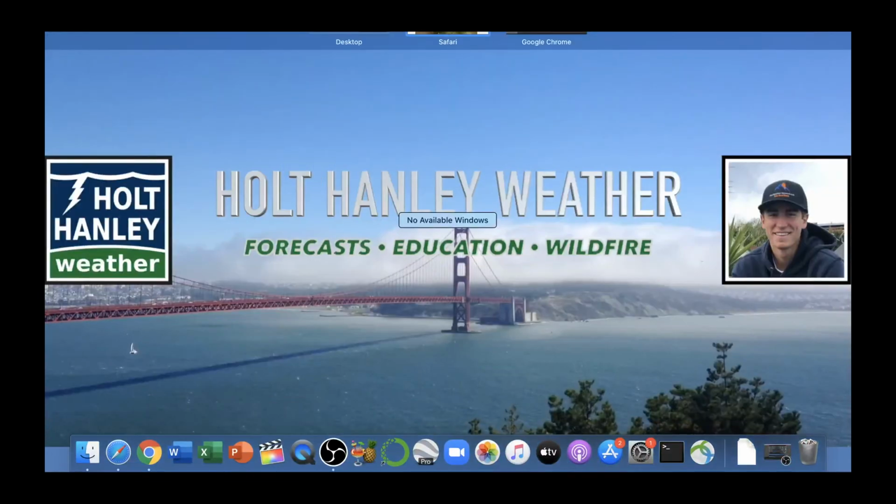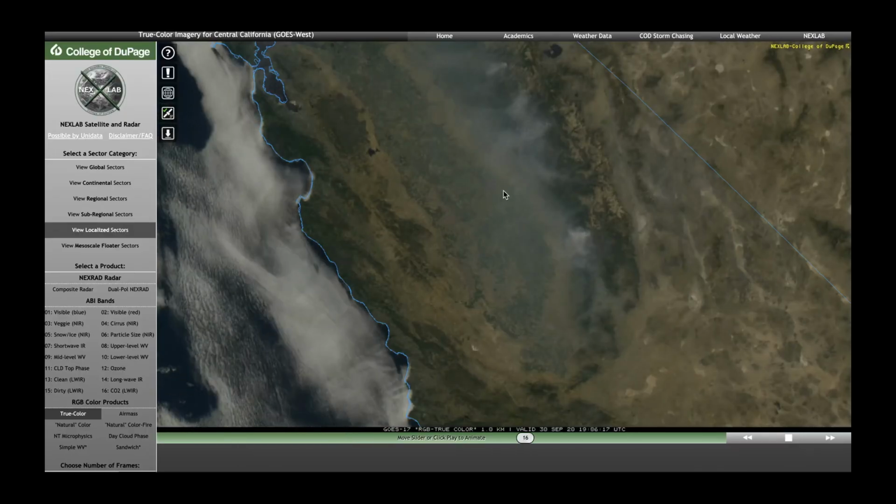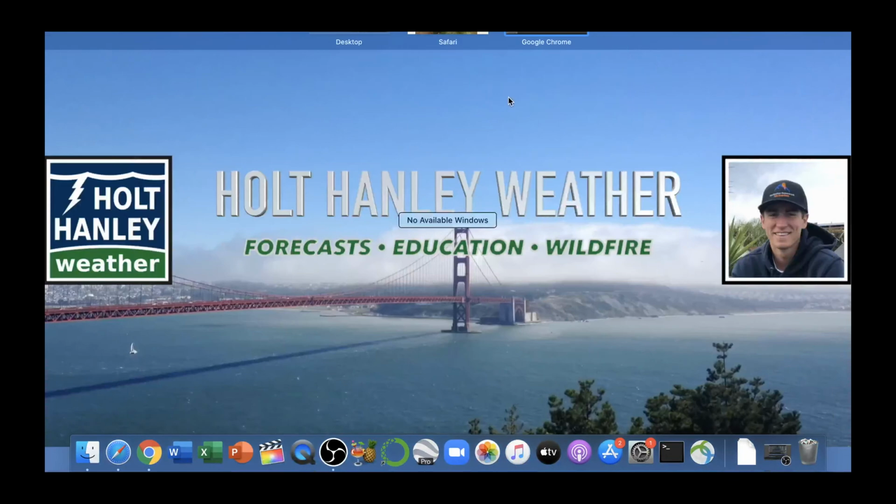Now, when it comes to the numbers for the Sequoia Complex, or the Castle Fire, whatever you want to call it, we're over 150,000 acres. I will say the growth on this one hasn't been all that extreme in the last few days, maybe 1,000 acres a day. Nothing to be too concerned about, and we are at 61% containment. So the next one I want to talk about is that Creek Fire up there.